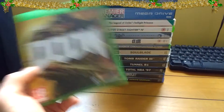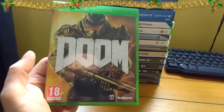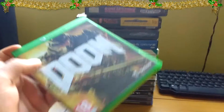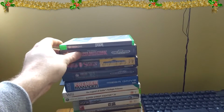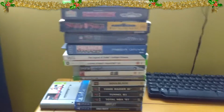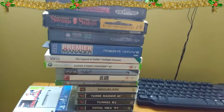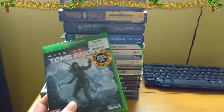Doom for the Xbox One. Picked up quite a few Xbox One games. To be honest, the Xbox One was my primary system, so to speak, but I'm now trying to swing it back to the PS4, and now that I obviously have two PS4s, just some of my concerns with Microsoft and DRM type issues and things.